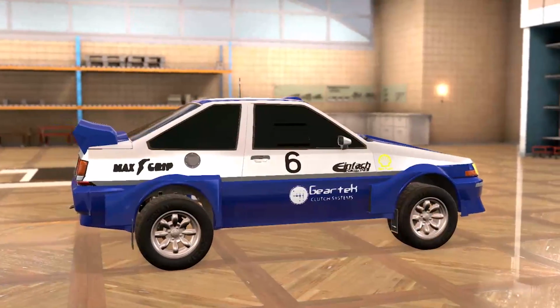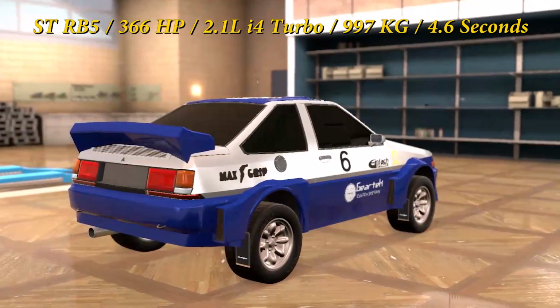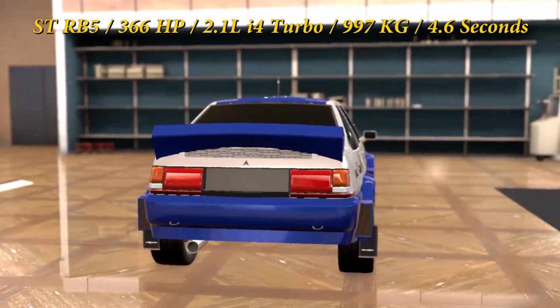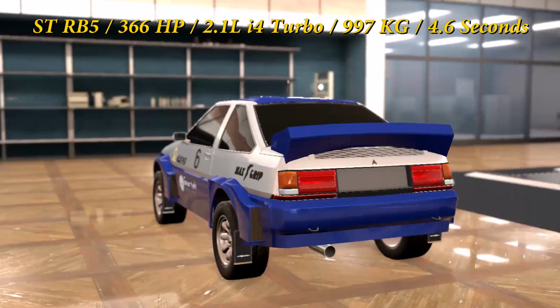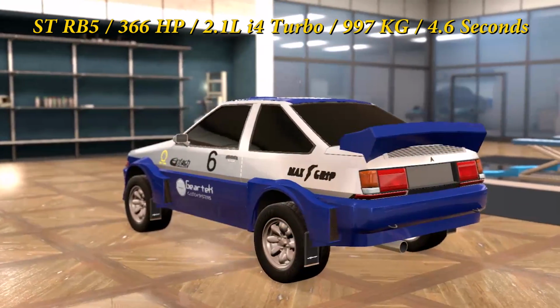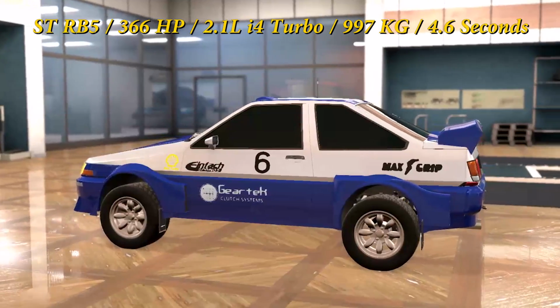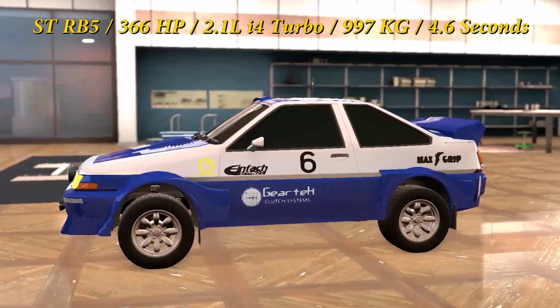Alright, gentlemen, the final car that we have here, it's called the STRB5. That's the name of it, the 15th car, the STRB5. This thing is running with a 366 horsepower, 2.1 liter 4-cylinder turbo, weighs 997 kilos, goes from 0 to 100 in 4.6 seconds. That's actually not bad at all.